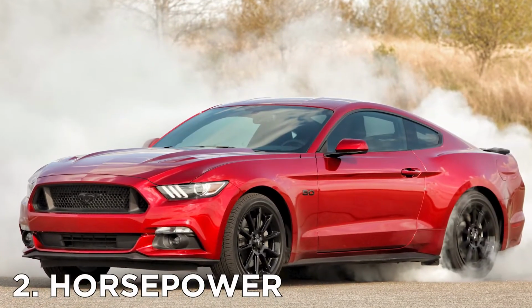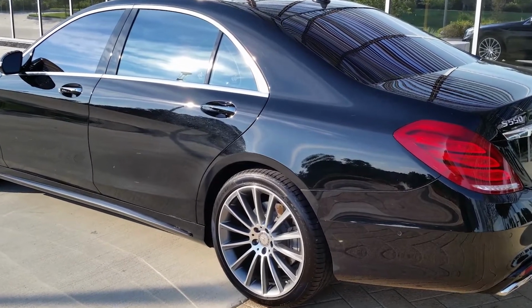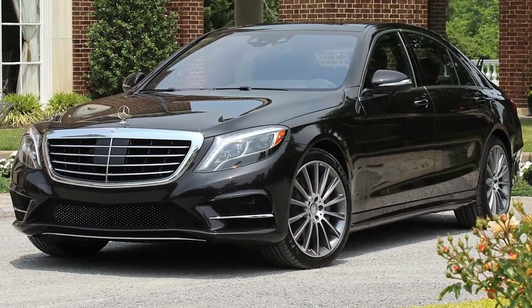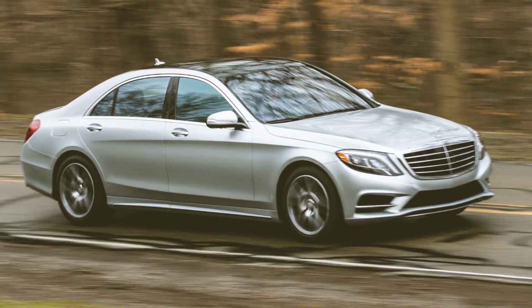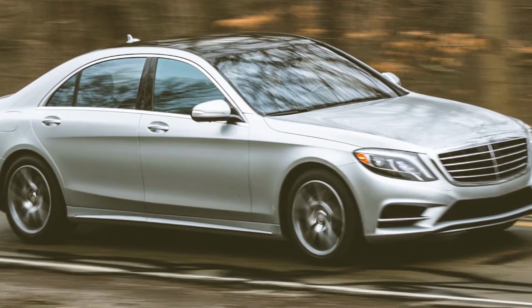Number 2. Horsepower. When NBA star Tariq Evans was pulled over by police after jetting 120 miles per hour down a California freeway 5 years ago, it's safe to say he wasn't doing it in a Toyota Corolla. It was a Mercedes-Benz S550. According to Consumer Reports, only 6 out of the 353 models that they reviewed with at least 300 horsepower had a price tag of under $30,000.